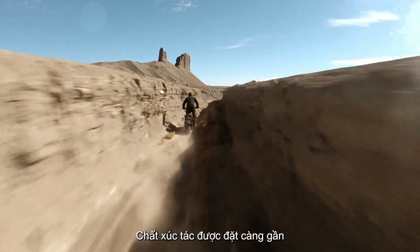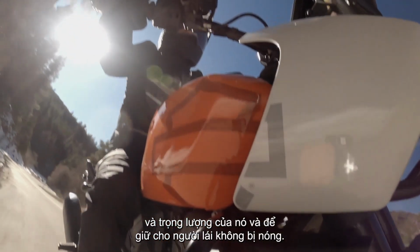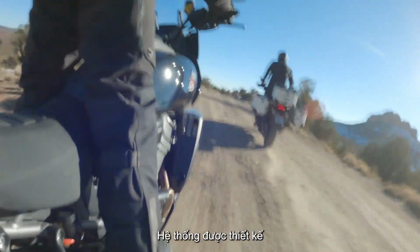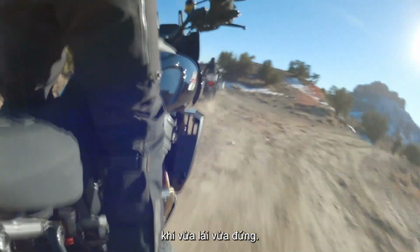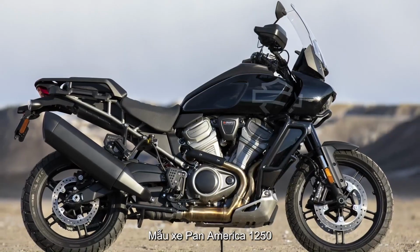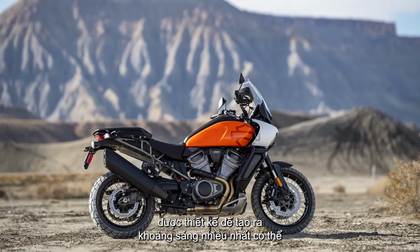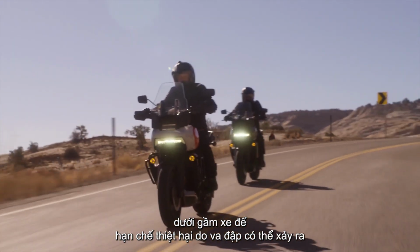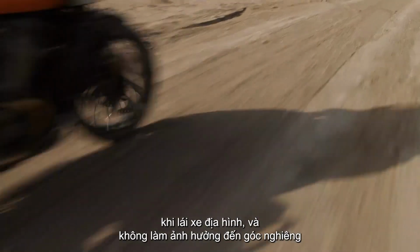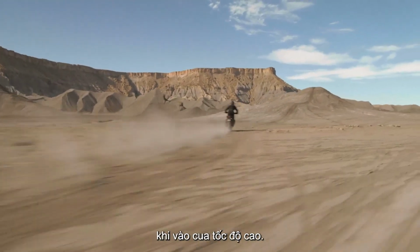The catalyst is located as close to the engine as possible to minimize its size and weight and to keep heat away from the rider. The system was designed with adequate room for the rider's boot when riding while standing. The Pan America 1250 and Pan America 1250 Special exhaust systems are designed to create as much clearance as possible under the motorcycle to limit potential impact damage during off-road riding and not to compromise lean angle during high-speed cornering.